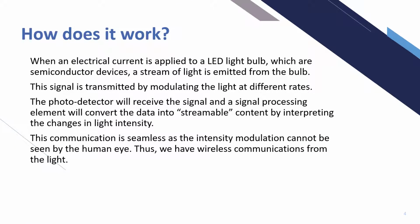How does it work? An electrical current is applied to an LED light bulb. This is known as the semiconductor device. A stream of light is then emitted from the bulb, in which the signal is transmitted by modulating the light at different rates. Now, the photodetector will receive that signal, and a signal processing element will convert the data into streamable content by interpreting the changes in light intensity. This communication is seamless as the intensity modulation cannot be seen by the human eye. Thus, we have that wireless communication from our light.